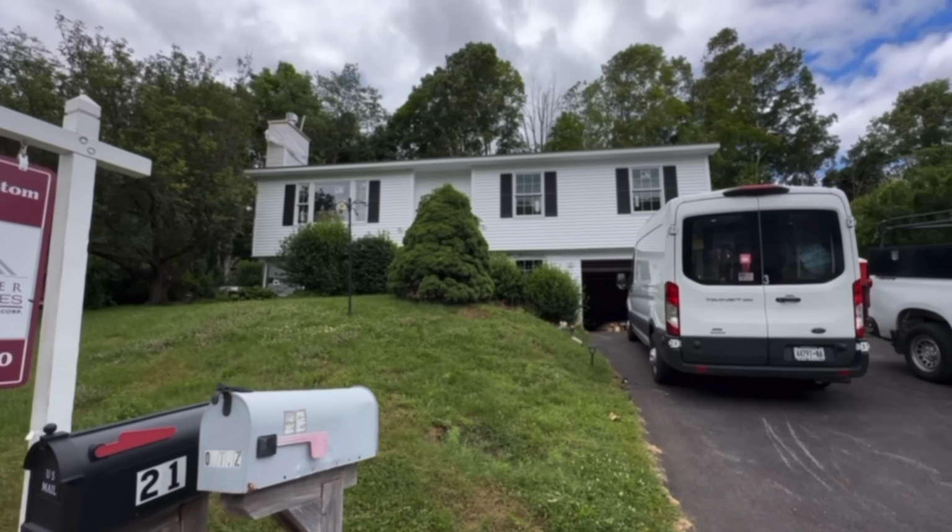Now, when it comes to modular home financing, it works just like a traditional home sale. And if you're buying it brand new and you're having your piece of land, everything should work like a new home building construction loan. Your lender will be able to walk you through that. And it finances the same exact way as a traditional home because it's built exactly the same.